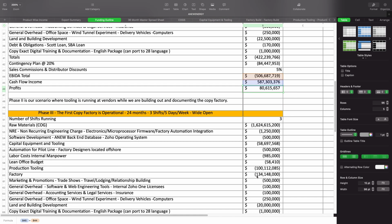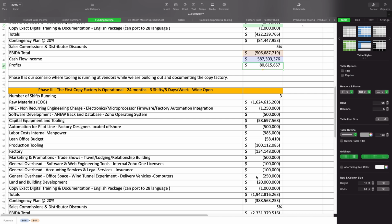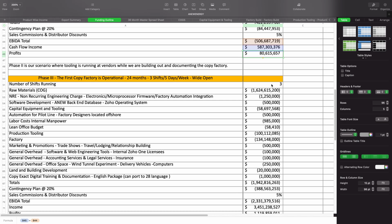So phase 3 is where it gets very exciting, and we will be running 3 shifts, 5 days a week. We'll shut down on the weekends. I've got a family business that runs 7 days a week, 24 hours a day, but we think shutting down on the weekends will help us get caught up on a few things. Some of the lines need to get caught up.